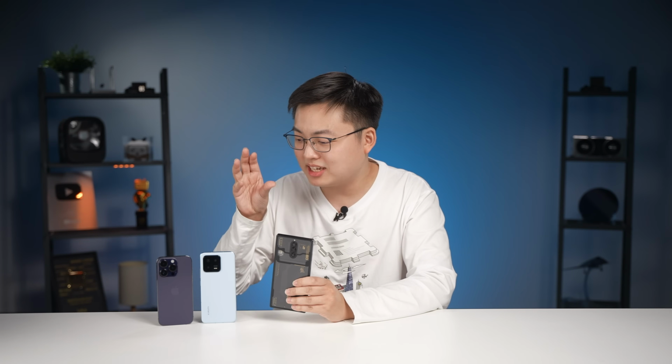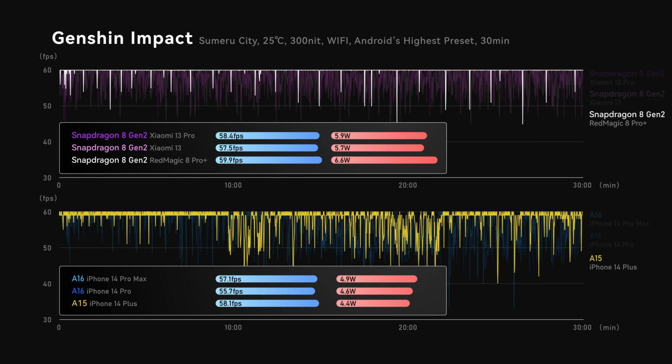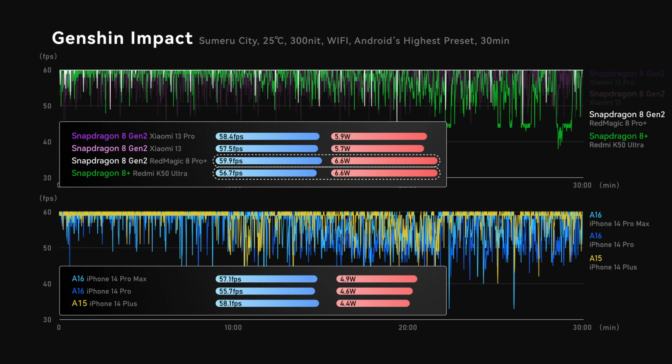It might sound like Team Android smashes iPhone to the ground this time, but listen to me, it's not that easy, because when we check the power numbers, iPhone is still more efficient than Snapdragon, even with no improvement this year. But on the bright side, these Gen2 players still improve a lot compared to last gen. Here we can see Xiaomi 13 consuming way less power for comparable frame rate, and the Red Magic 8 Pro using the same amount of power, delivering crazy performance.